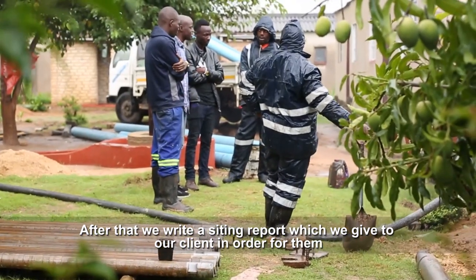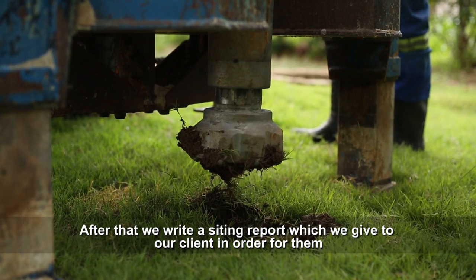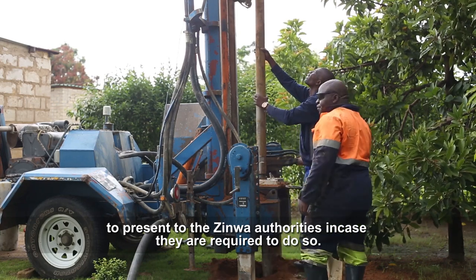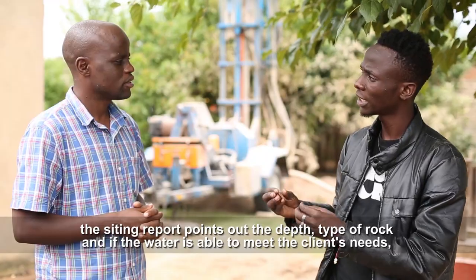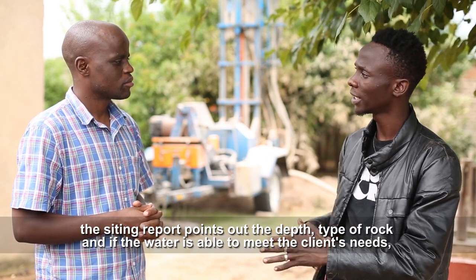Sighting report. Sighting report, you need to turn from three depth, they are tethered on type of rock. It is a way to find out the water supply, sustain consumption and irrigation.